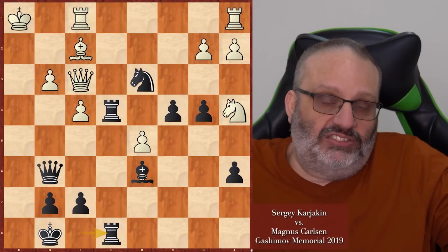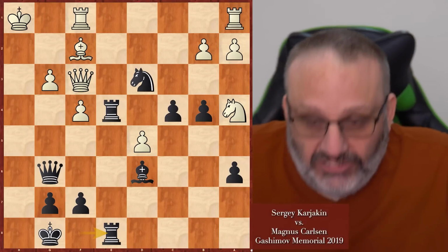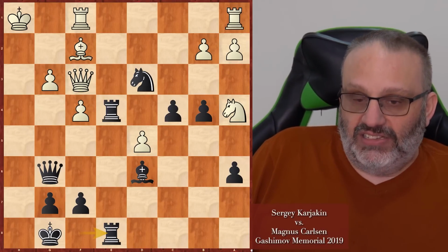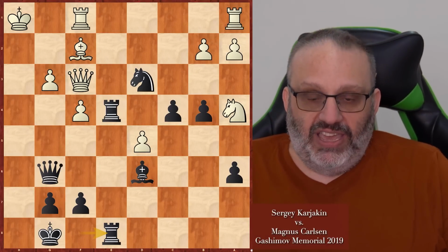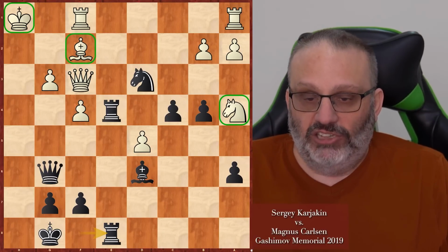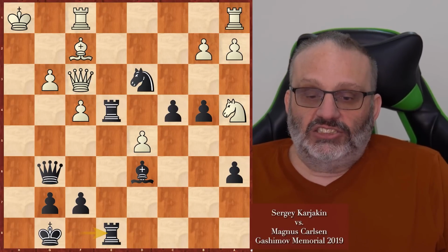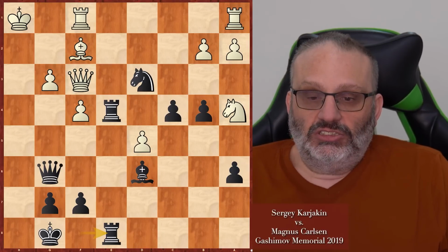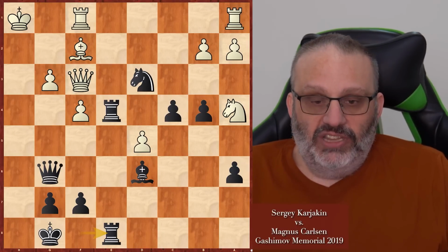Black has everything. Whatever you want in chess, black has it. Nice advanced pawns on the queen's side. The killer knight on d3. Domination of the e-file. Open white king. Bad bishop. Bad knight. And rook on a1 no good. And in this position, Karjakin resigned. Because his position's so bad. There's just nothing to do. He's got nothing. He can't move anything.